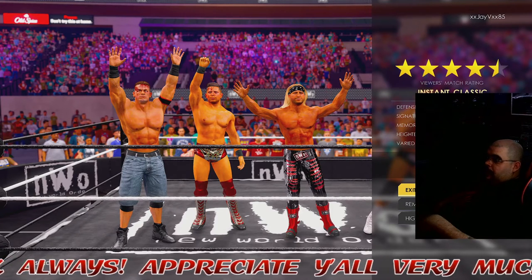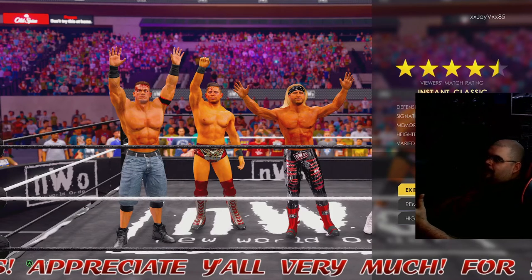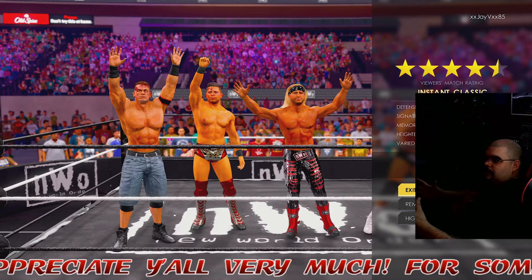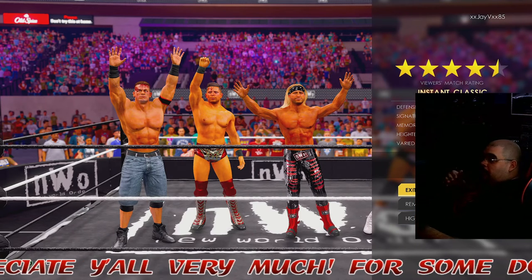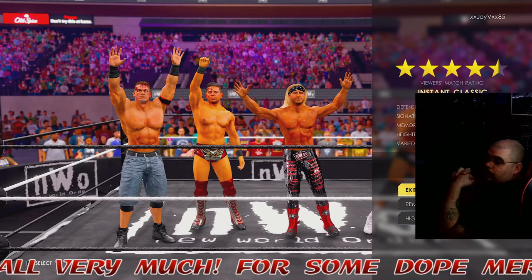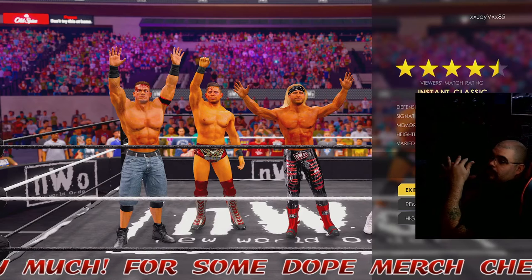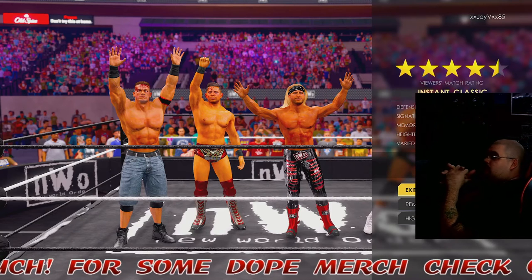I still need to make an NWO Bobby Roode, but now that I have Omos, I don't know. I'm debating whether or not I want to keep Roode in the NWO or if I want to replace him with Omos and make an NWO version of Omos. Feel free to let me know in the comment section down below what you think I should do, and I will take it into a great deal of consideration.